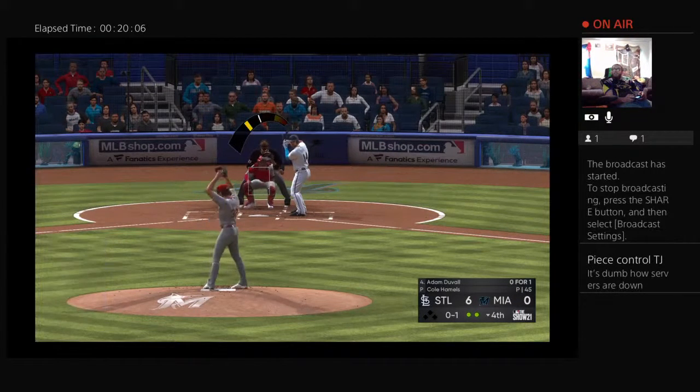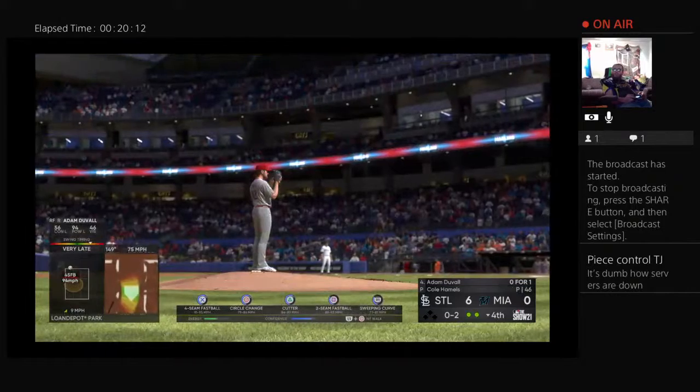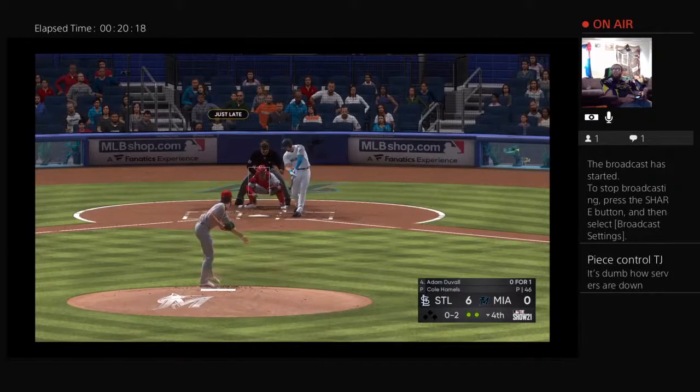He dropped that curveball in for a strike right there. But that's a dangerous pitch. He needs to start thinking about maybe working that back door, or that could get some serious damage done to it.